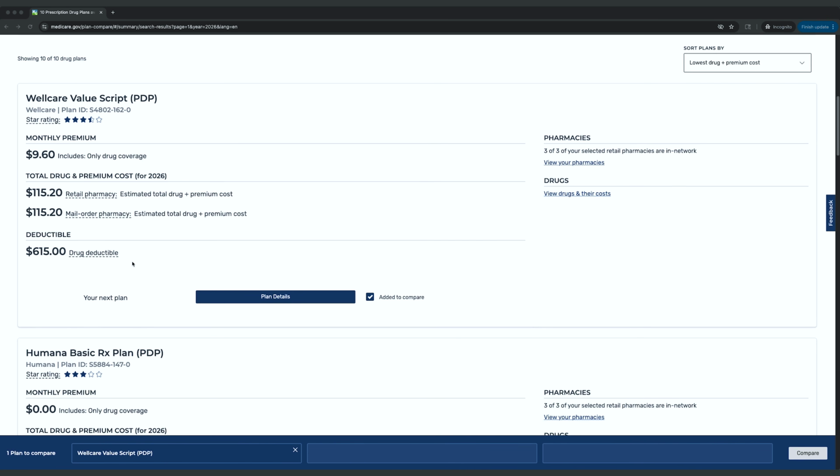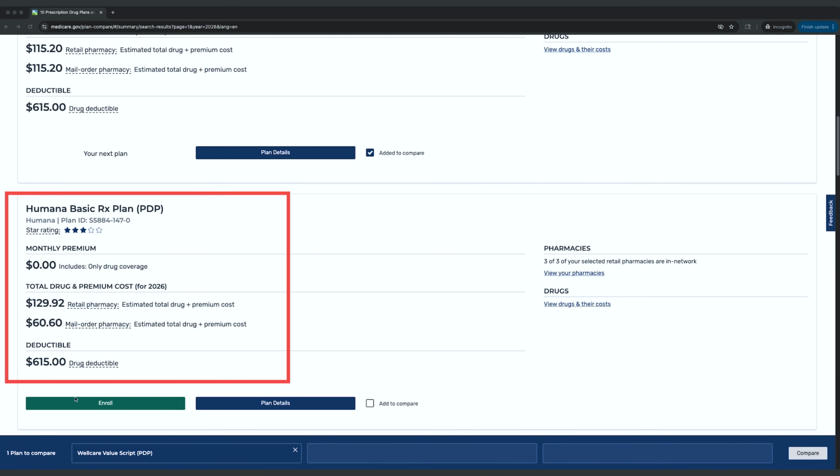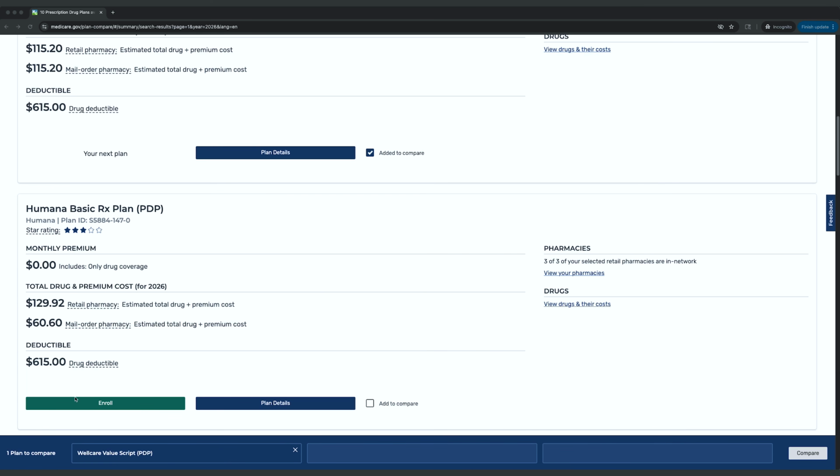If we scroll further down, the next lowest cost plan is here. It is about $14.72 more for the year than our original plan. Let's pretend that the lowest cost plan for you is this next plan down, meaning that the lowest cost plan is not your existing 2025 plan moving into 2026. You can see that there is a green enroll button and it is now active. If your 2026 lowest cost plan has this enroll button, click it, and that would take you through everything that you need to do to get signed up for that plan to be active in 2026.